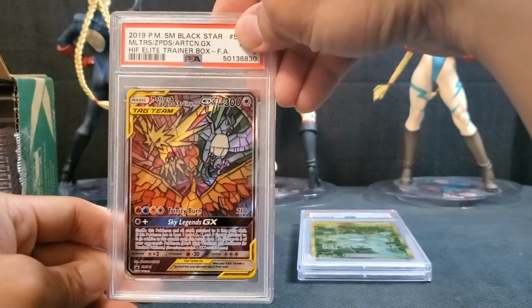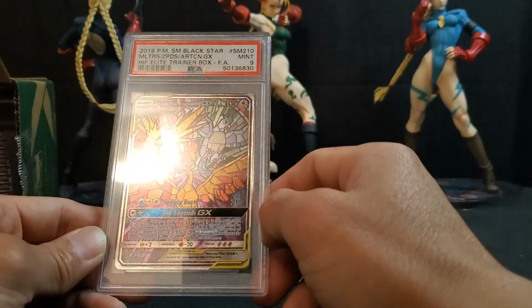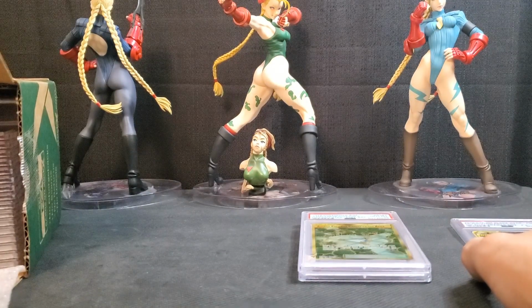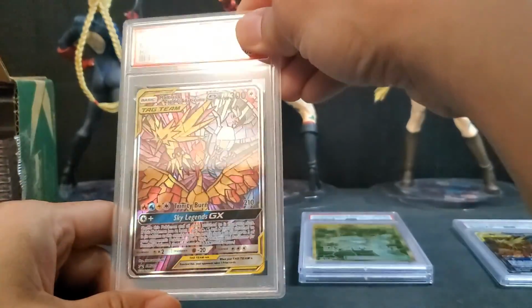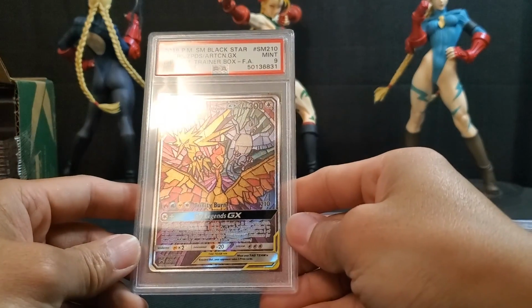So here's the promo ETP card. This one came back a 9. I think Power bought a handful of these sealed products. I can't remember how many he bought. Was it 20 or 30 or something like that? It was some outrageous number. Here's another one. This one is a 9 as well.